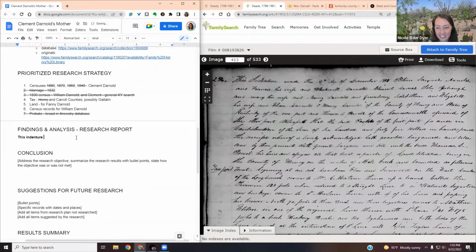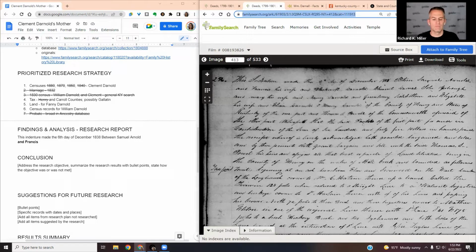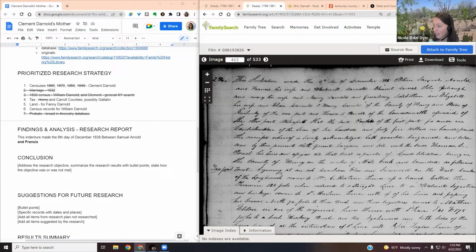Okay. This indenture made the, do you think that's a 6th day of December 1838 between Samuel Arnold and Francis. I might pull it up on my screen too, to read it up close. Do you want me to send it to you? Oh, sure. I was just going to type it, but that'll be better.